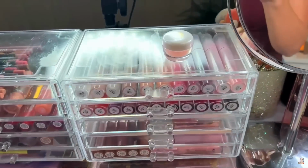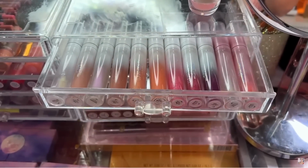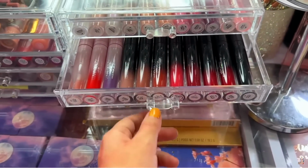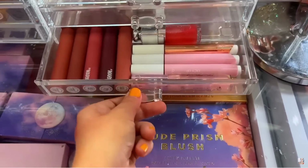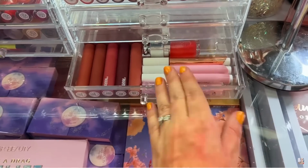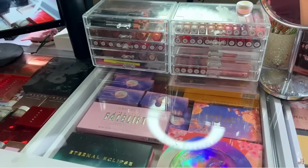Coming over here, we just have a little Tatcha. This is a little lip mask. We have all of my Lunar Beauty lip glosses and lip oils, all my Lunar Beauty liquid lips and lip glosses. We have an empty drawer for Lunar Beauty. And then we have all of my plumping lip glosses, plumping lipstick balms, all in this drawer right here. So I definitely have done such a great job at really decluttering my collection.